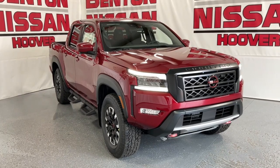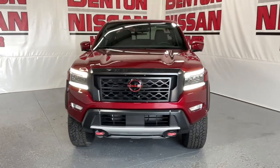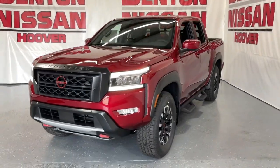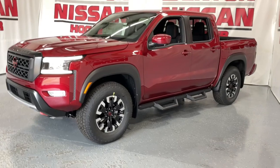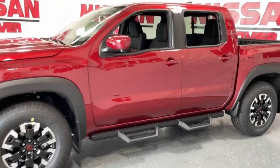Get a feel for the 2023 Nissan Frontier. You'll be ready for the job or off-road recreation in this remarkably affordable Frontier. Comfortable, capable, and hardworking, this popular midsize pickup is waiting just for you.